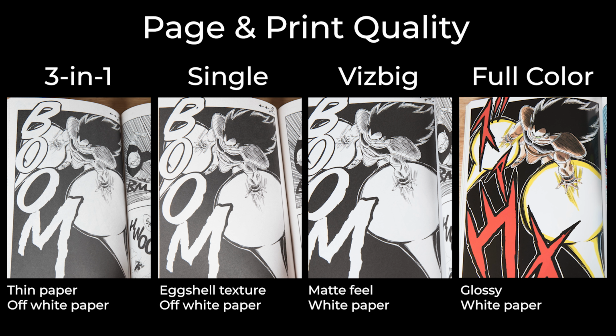The 3-in-1s are printed on an off-white paper, but the pages are extremely thin, probably as thin as the paper that newspapers are printed on. I know some of you prefer the eggshell-like texture, so you probably prefer the individual paperbacks. The edition with the best print quality, however, that fully collects both series is the Viz Biggs.